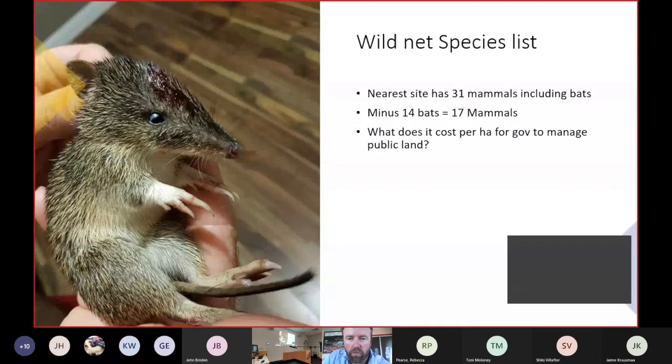I did a quick comparison with the WildNet species list. Most of you know that little website you can jump on and download. Our nearest site, just to the east of us, had 31 mammals. I didn't realise there were 14 bats in our area, but apparently there are. I never really thought about trying to keep track of our bats, so I took the bats away and there were 17. So according to WildNet, we have 17 mammals, not including the bats, next door to us, and we have 18, and possibly we might have as many as 20.